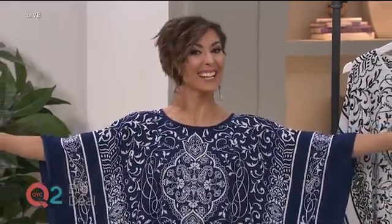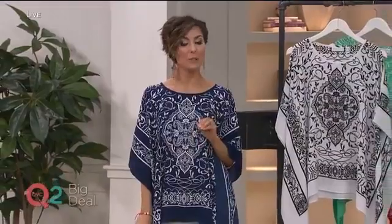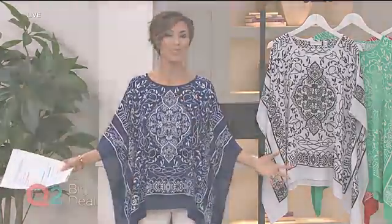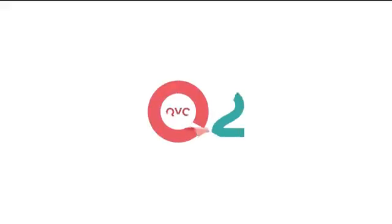Well, tonight it comes from one of our best-selling, most famous designers, Susan Graver. She's taking her iconic scarf top and adding a few different twists and turns to it. I will explain it all in length in just a second, but it's already a minute into it, so let's just start our QVC2 Susan Graver big deal.